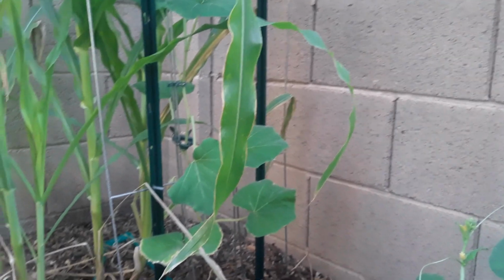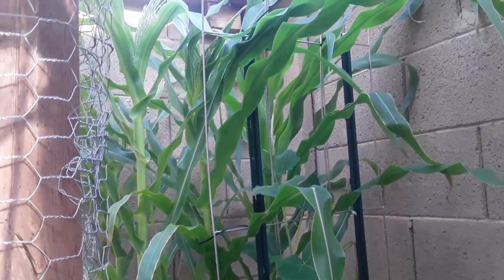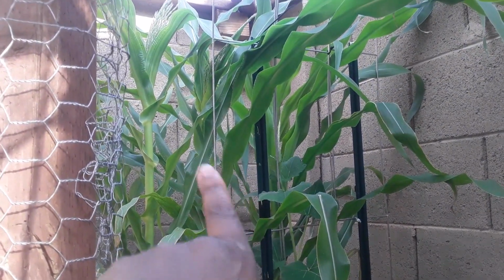And then moving over here, I have the butternut squash growing up here, and it is growing alongside the Silver Queen corn.